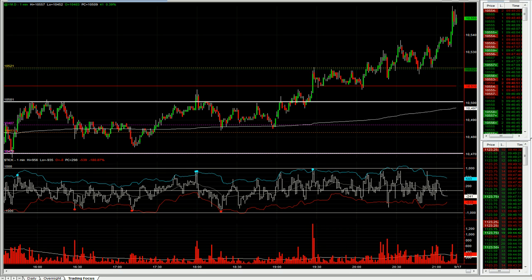Something to be wary of tomorrow is the fact that the cash close is going to be different from the futures close, because we've got the 9 o'clock close here. The Research In Motion results came out and popped us up after hours to this 10,550 level. So it looks like there's going to be a gap up tomorrow, depending on what happens overnight.